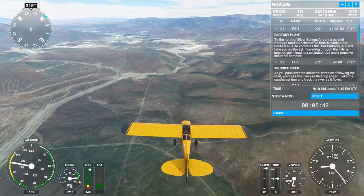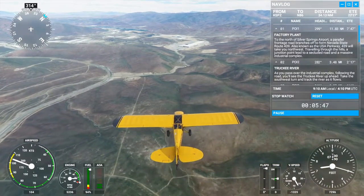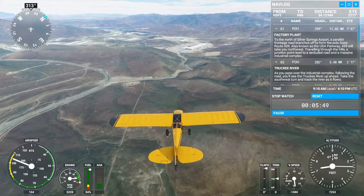Okay. Let's fly over this complex. I think that's the river there. Cool beans. Looks like we're on the right track, guys.